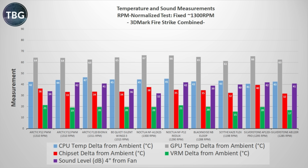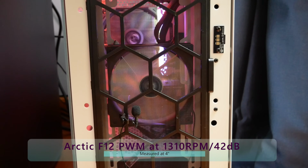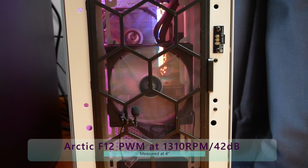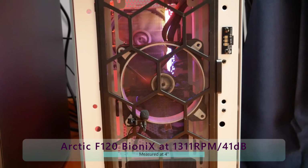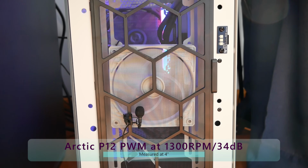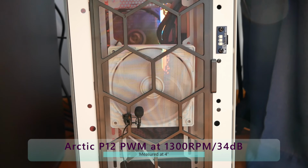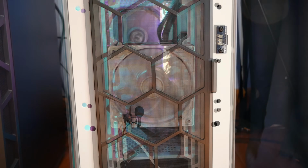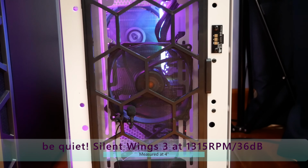Speaking of noise levels, let's get to some more audio tests here. And here's the Arctic F12 PWM running in the Firestrike stress test. Here's the F12 BioniX, again producing a ton of turbulence. Here's the Arctic P12 PWM at 1300 RPM running 3DMark. Here's the be quiet! Silent Wings 3 under 3DMark.